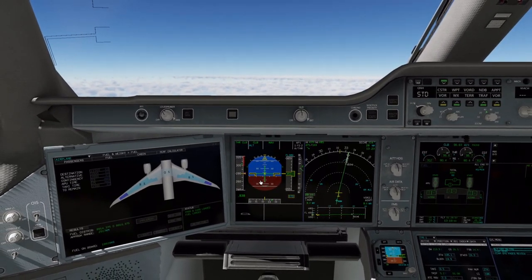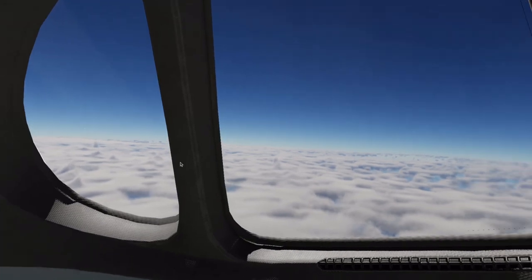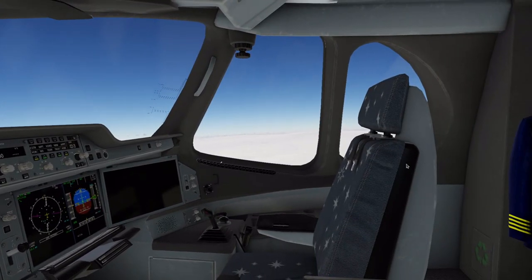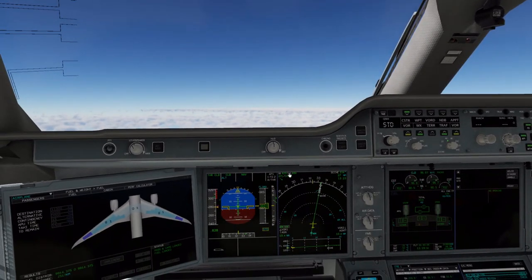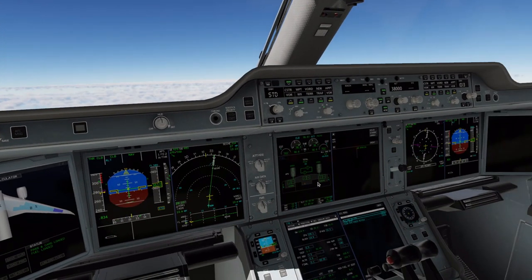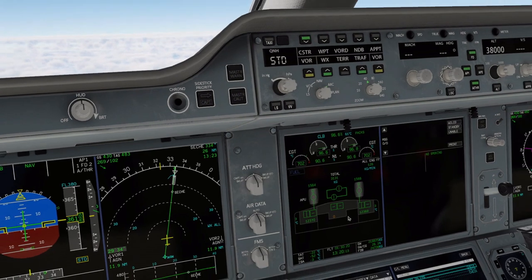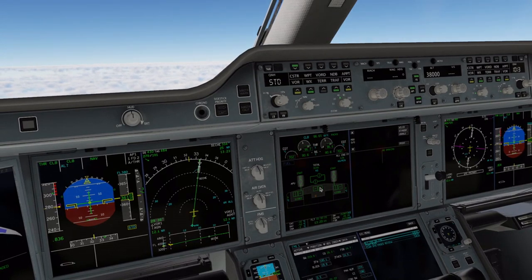I have found the A350 model to be quite light on the resources of the machine. It's one of the reasons I like it. So I'm just checking the fuel again. I just can't understand why that's so far out of what we asked. That's very strange. I'll have to double check that next time.